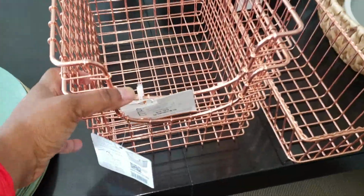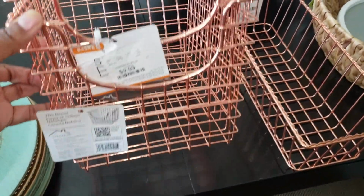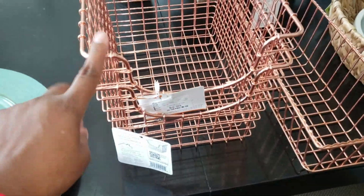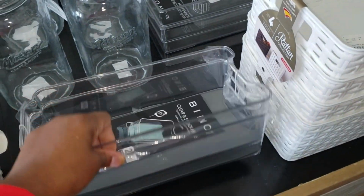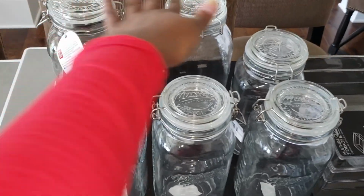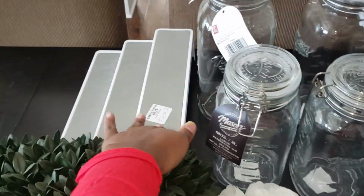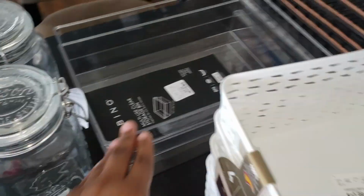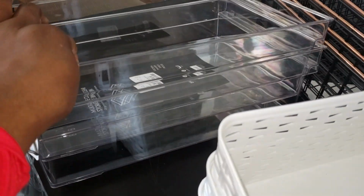And these items I got on clearance at, wrong store. I got these at TJ Maxx as well. I've got some little clear bins here, TJ Maxx. All of these are TJ Maxx, and so is this 3-tier stacky doohickey thingy. Clear bins, TJ Maxx.